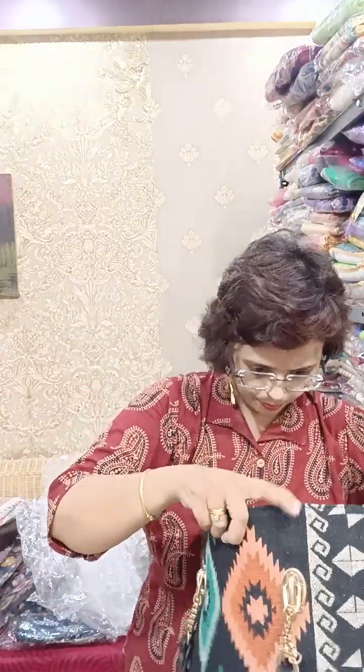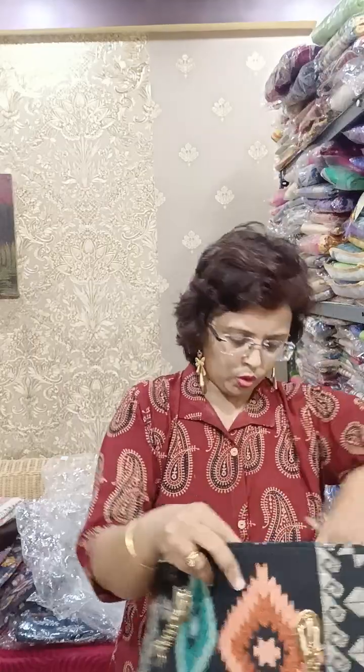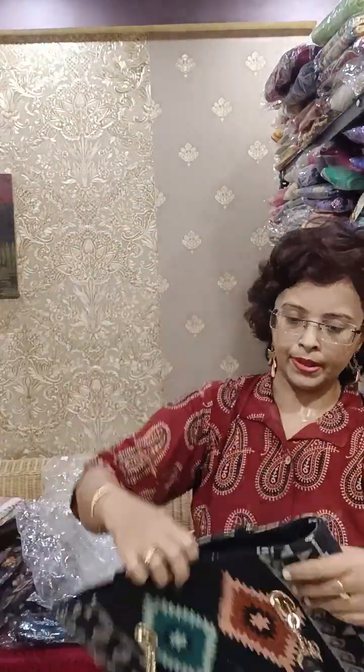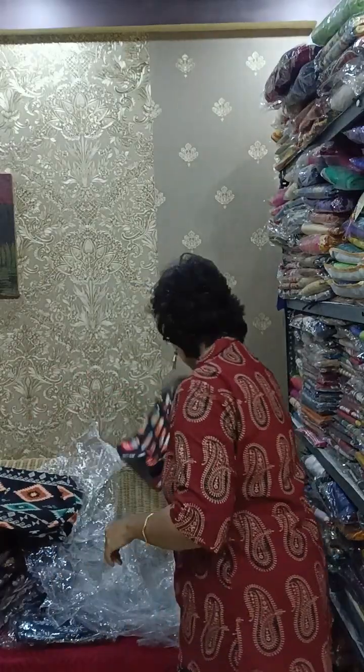I think there is a coin pouch. Wait. No, no coin pouch is there. This is the weaving. Fully weaving. This is not print. This is fully weaving. This is the back zip. Two spacious compartments. See, this is the look. You can easily use it for day-to-day purposes.